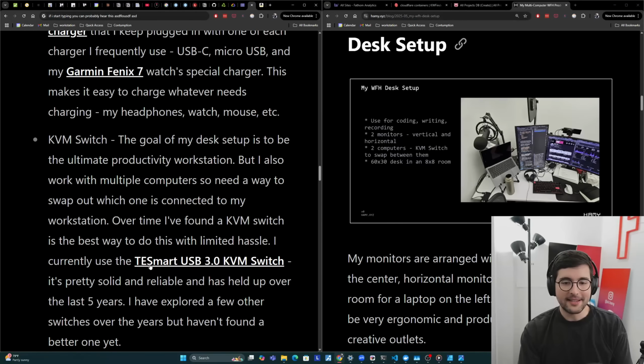Yeah, it's this TE Smart USB 3.0 KVM switch. It looks like, you know, a scam. It looks like a weird generic product, but it's the best one I've found.